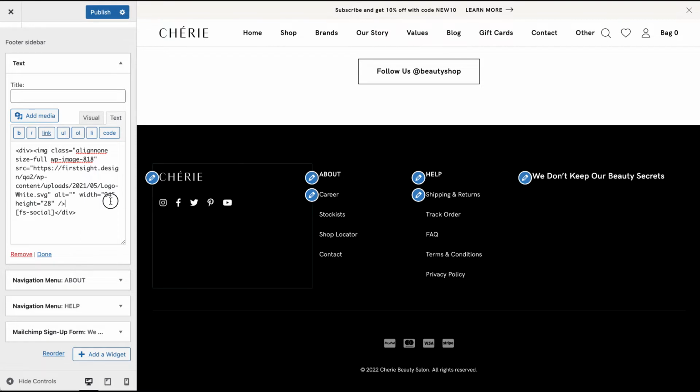in the footer. You can see that there is also a width and height. It's the size of the logo. You can change these options if you want to change the size of the logo.